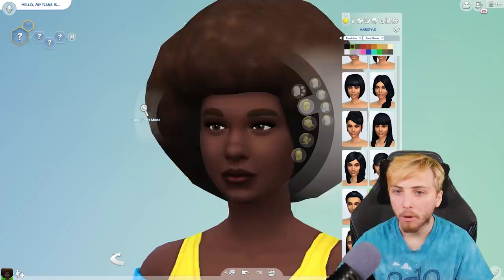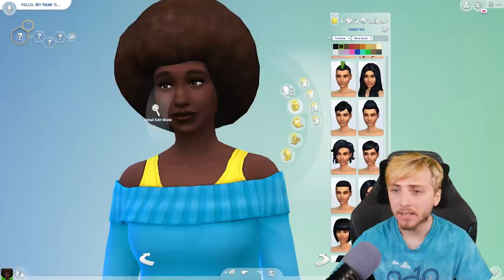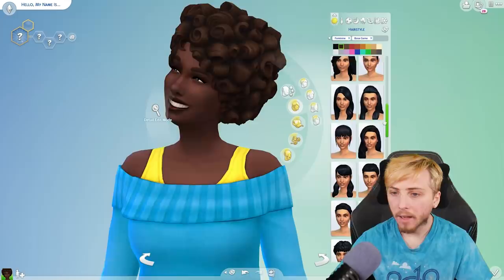So this is the one that I definitely think they should modify, and it doesn't look like they have. It actually looks the same as it did the last time I was in Create a Sim. I hope they modify this. I think it's this one here. Let me just double check and make sure there aren't any other afro hairstyles. I don't think so. Yeah, that's it. I think it's actually going to be this one here that they've modified.